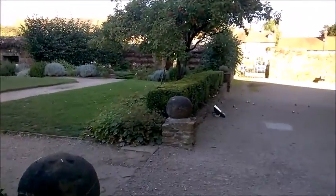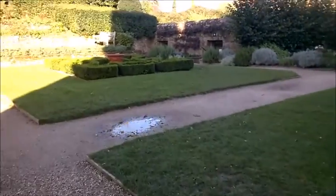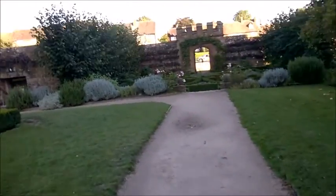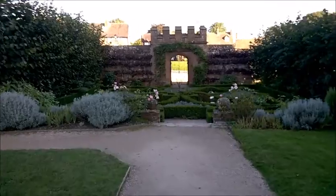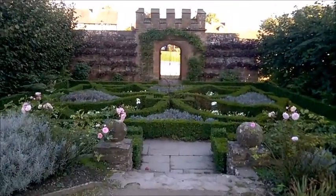There's a beautiful bit of knot garden over here that was my original thoughts for the knot garden embroideries. But then they created the Elizabethan gardens, and so I worked with those. But I'm going to have to do something with this.